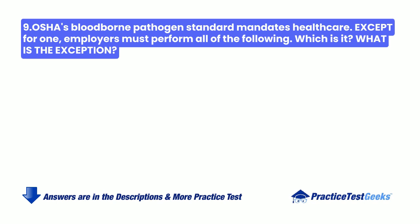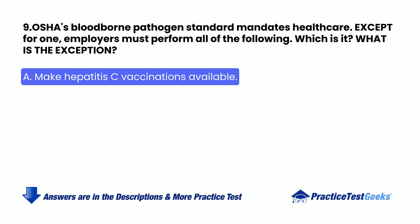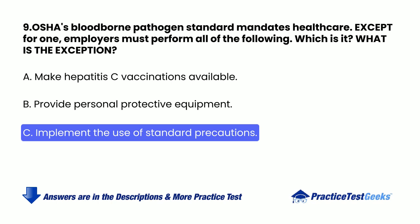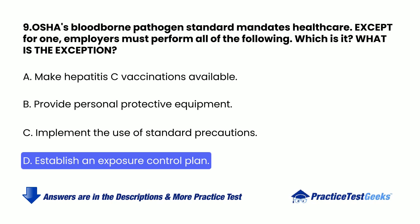OSHA's bloodborne pathogen standard mandates that employers in healthcare perform all of the following, except for one. Which is it? What is the exception? A. Make hepatitis C vaccinations available. B. Provide personal protective equipment. C. Implement the use of standard precautions. D. Establish an exposure control plan.